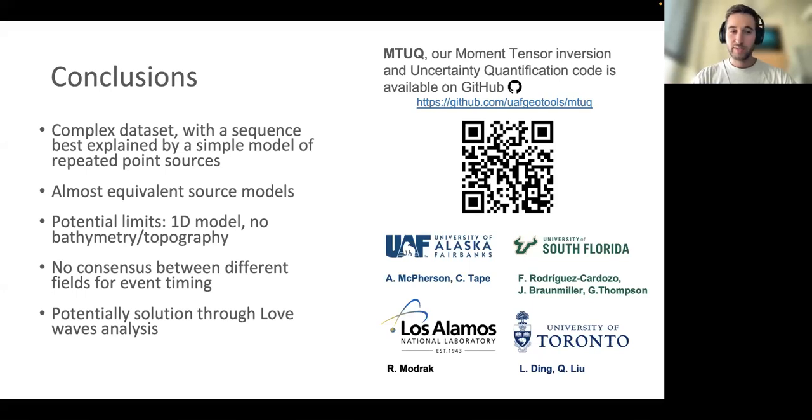The study of the Hunga-Tonga is made a bit difficult because we have a complex data set, with a lot of things inside of it. We've been able to model a sequence that is best explained by a repeated source, a repeat point force, or a repeated moment tensor. They are almost equivalent because of their preferential direction of energy release, which is mostly vertical with a northwest plunge.